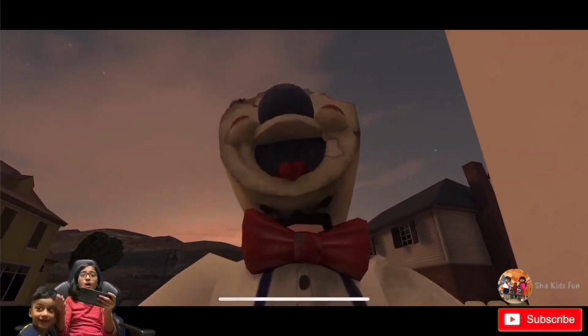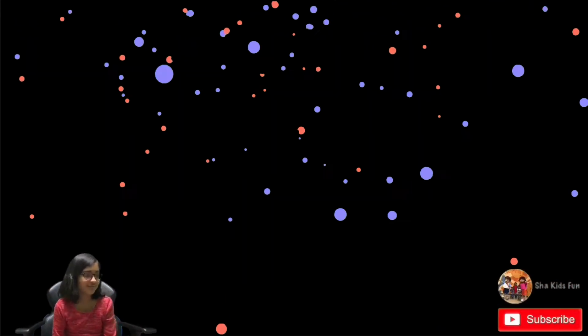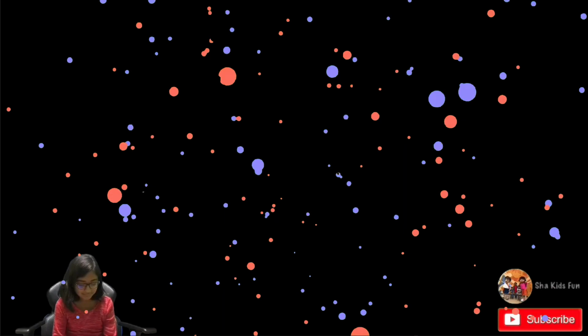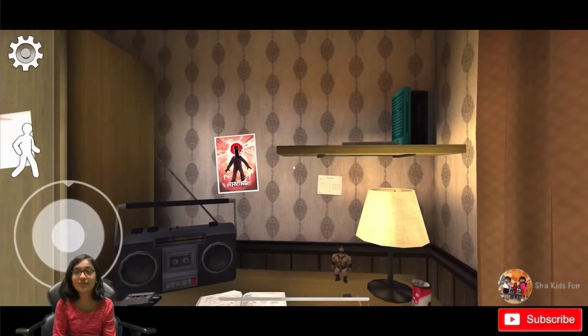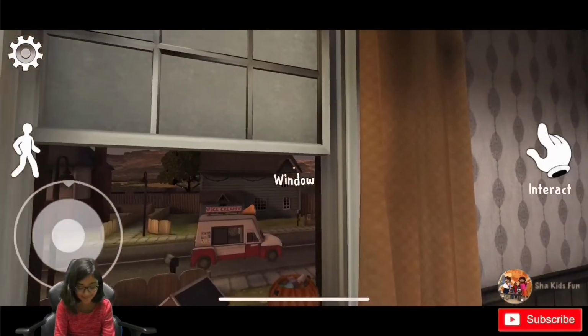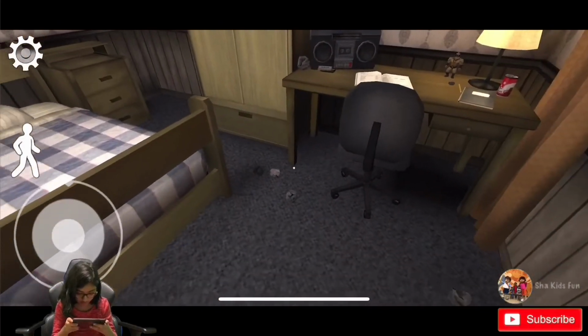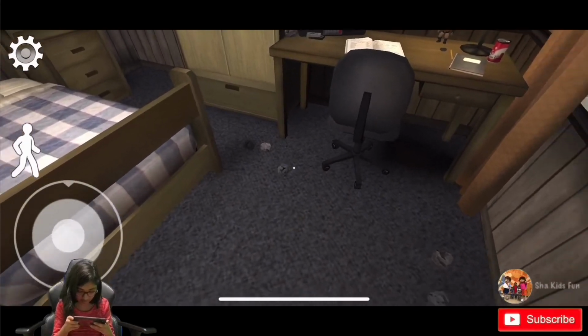No! What? Are you guys kidding me? He can open the door. So now I have to start all over again, which is horrible because I have... Do I have the slingshot? No! No, that evil man, he took the slingshot from me.